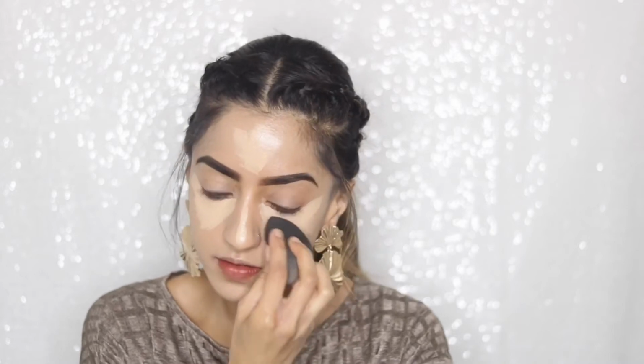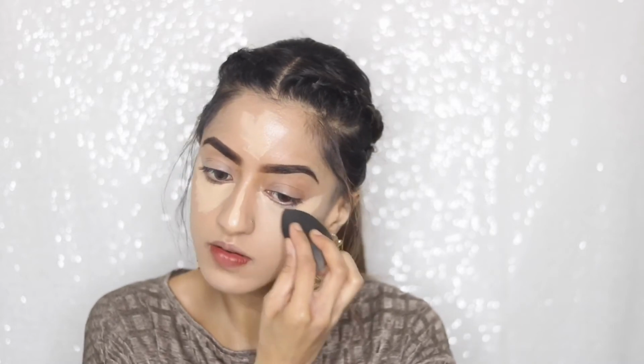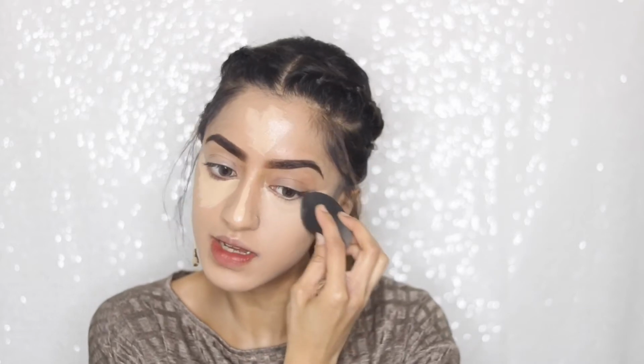So I'm just taking that along the areas that I would usually conceal my face, and I've got this little spot here. I'm just going to place some on that little spot that's just come out of nowhere. This concealer definitely covers up my dark circles. The only thing is that it does crease.